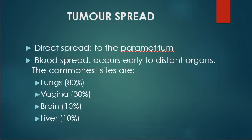So after going through the microscopic picture of the choriocarcinoma, let's see how the tumor spreads to the various organs of the body. It can either spread to an adjacent organ like the parametrium by direct spread, or it can have a hematogenous spread, and hematogenous spread occurs quite early to distal organs in choriocarcinoma.